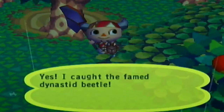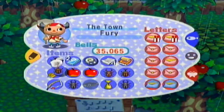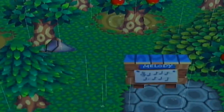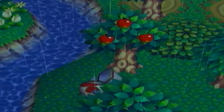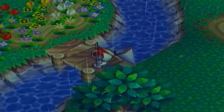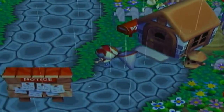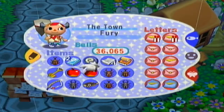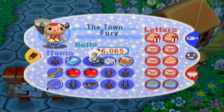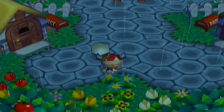Dynasted beetle. Although the dynasted is not worth as much as a stag beetle, which is a little strange. Take that, and I will put that in my inventory. That's not a tiny fish. That's not a tiny fish either. Probably get rid of something in our inventory, make a little bit more space. I'll take this, obviously. Alright, well that's one space. Let's see if we can get one more bug.